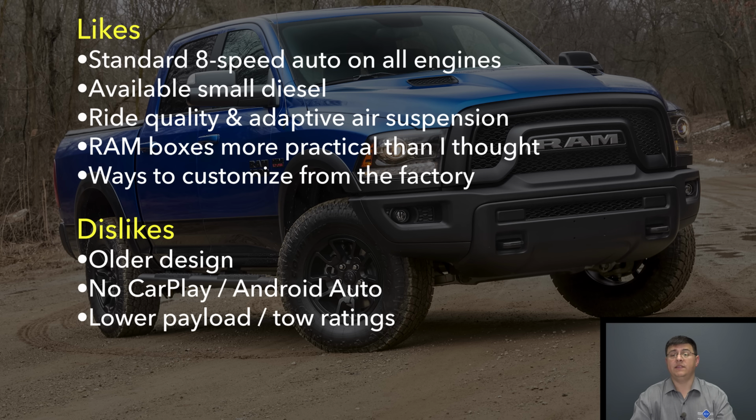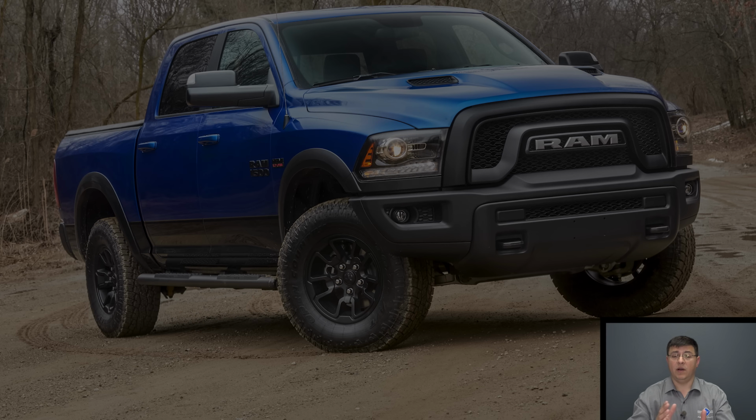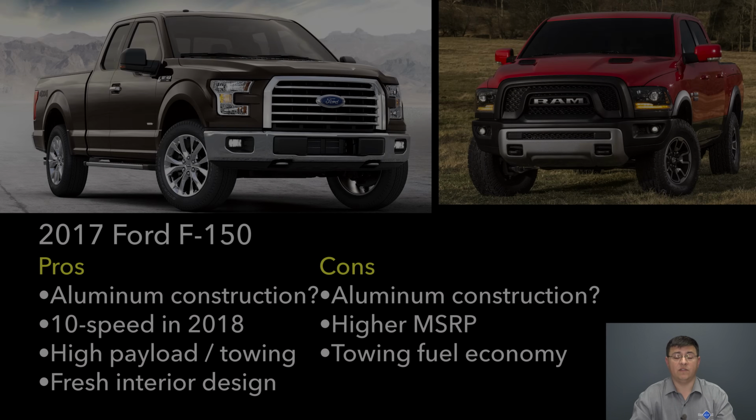You should also keep in mind that payload and towing capacities in the Ram are going to be a little bit below the Silverado and notably below the F-150, thanks to the all-aluminum design we find in the F-150 and Ford's general regard for high payload and towing abilities. With that in mind, let's move along to the F-150 as our first competitor.